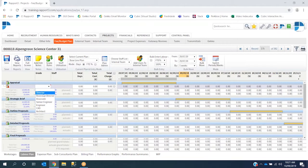So I'm going to select a director, and I'm going to say I'm going to have that in the week commencing, let's say, the 9th of September, 1 day. And what that's done is it's calculated what the cost of 1 day for the director is, and it's charged that into the project here, it's the total cost. Top left here is to save. Once I save the project, I can now navigate away and go into any other window.